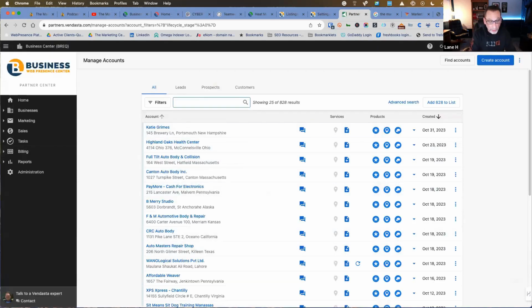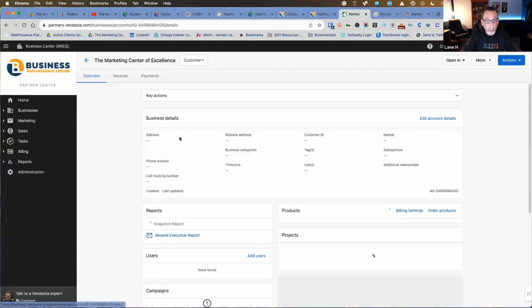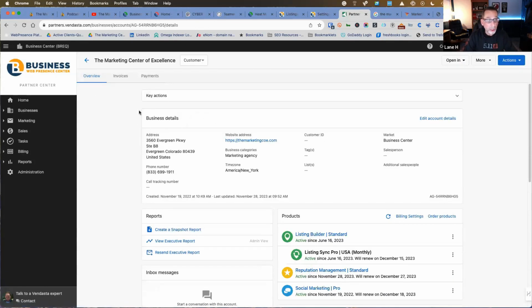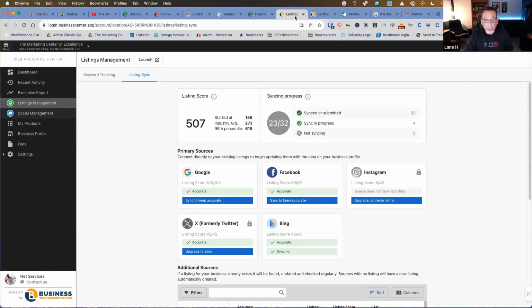I'll just go into the Marketing Center of Excellence as an example. When we're inside of an actual business or company that we've boarded into the Vendasta account, we can then activate the different software modules that we want to activate for that company. And once those are activated, the company, in our case both the agency and the end user, get access to the Business Center app, what we call the Business Center or Web Presence Center. They get access to that.